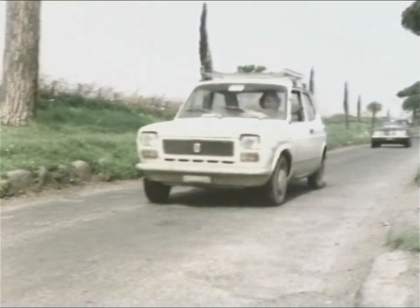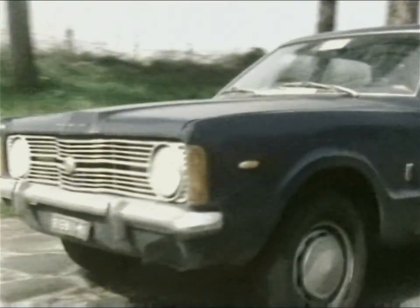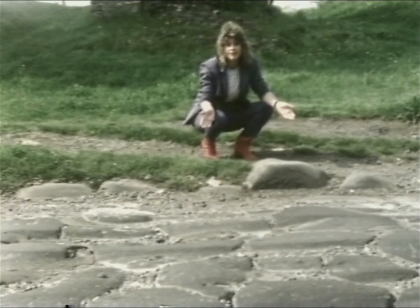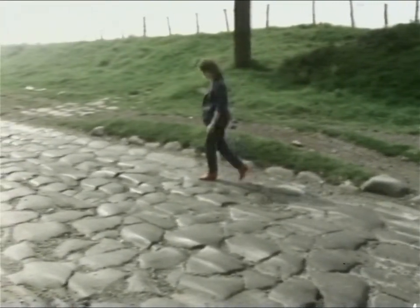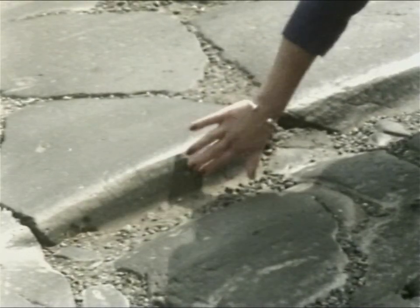A lot of the Appian Way has been resurfaced to make it easier for cars to drive on it. But every now and then you come to a stretch of road which is just as the Romans left it. Like here. It's like the Pompeii streets, isn't it? The big blocks of stone and the grooves left by the cartwheels.